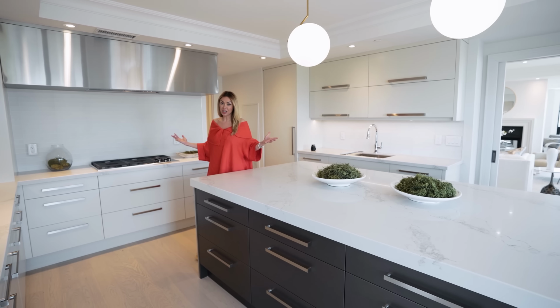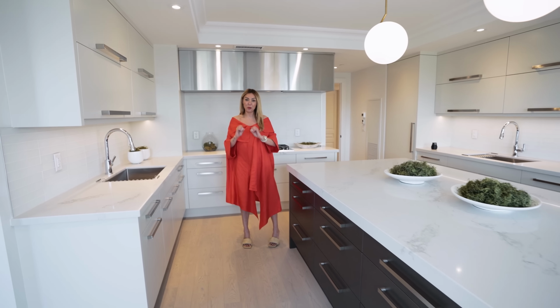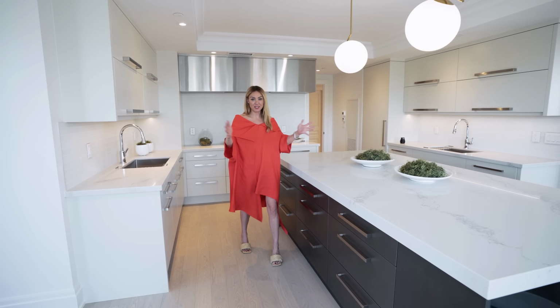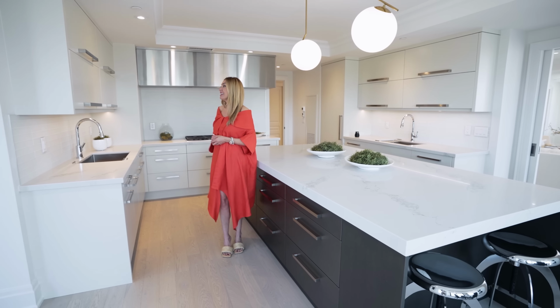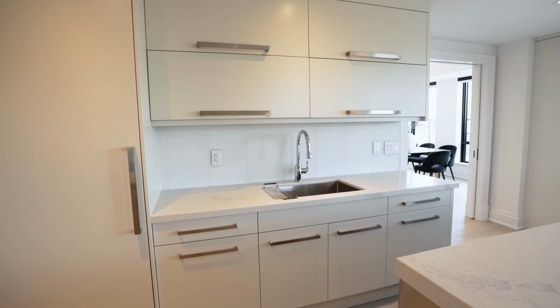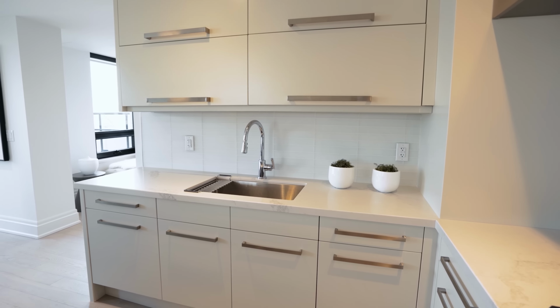And for it to be inside a condominium is really, really amazing and a pure bonus for whoever is buying this, because this whole space here is considered your kitchen area. And the kitchen design is very clean. So they've gone with a bone color cabinet, very clean looking, just flat panels.